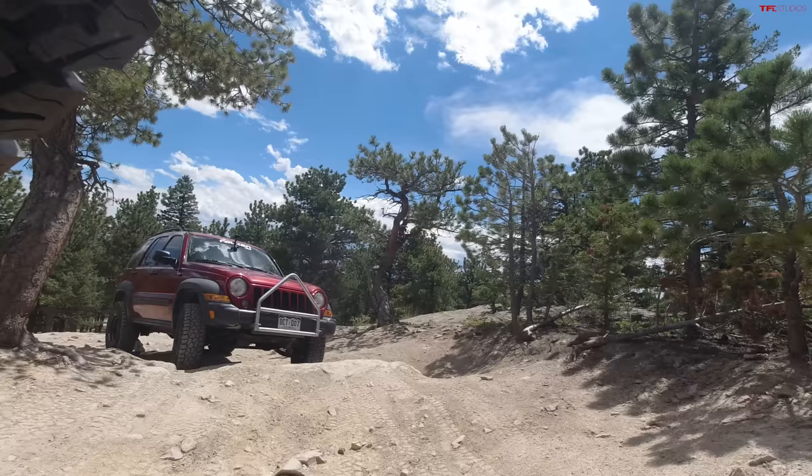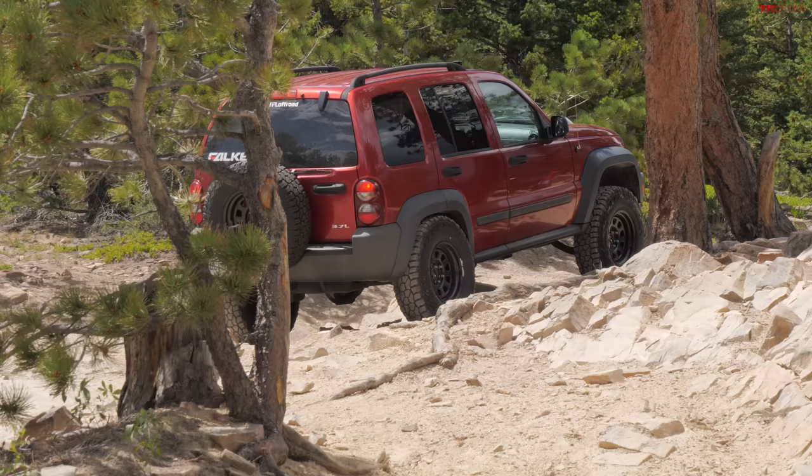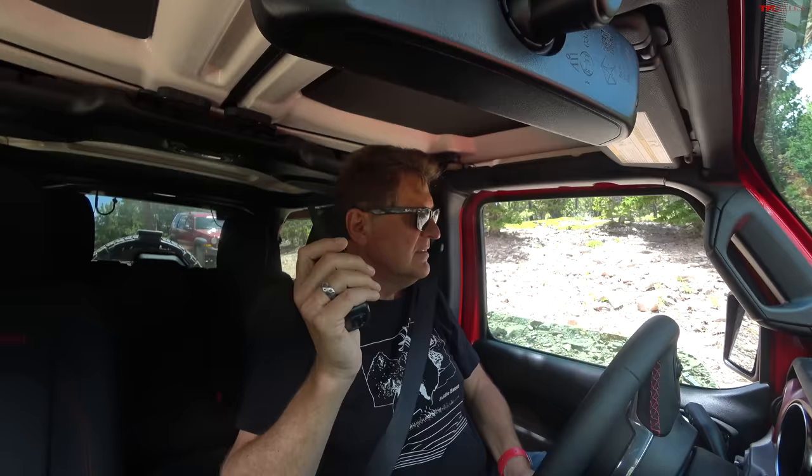Now, I'm going to get a little articulated here, Dad. Try to be smooth with it. I will say, I could probably use a little bit more gearing on this Liberty. Oh, but usually I scrape there in most vehicles, and I didn't scrape the Liberty.